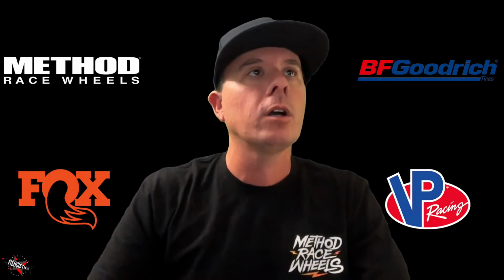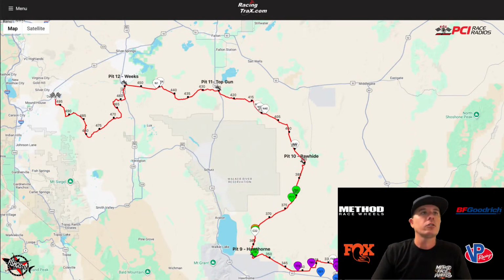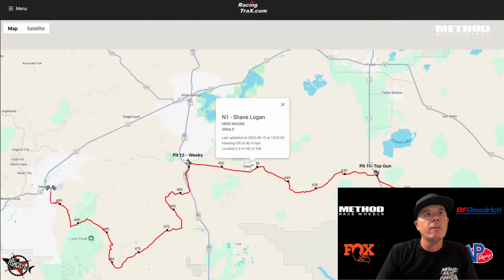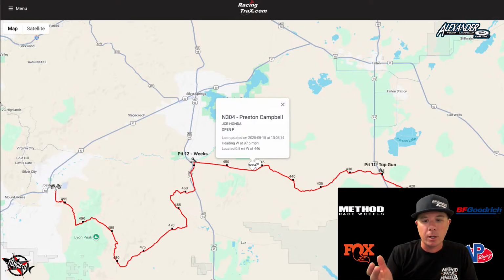And if we go over, I'm going to show you guys the tracking map. So let's bring it up here. So this is our Racing Tracks tracking map. And if you look up here by pit 12 and weeks, we have the N1, Shane Logan, and Preston Campbell literally on each other's bumpers. They keep bouncing back and forth depending on when their things update. So this could be anyone's race at this point.